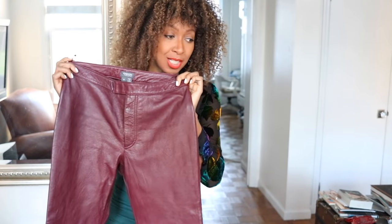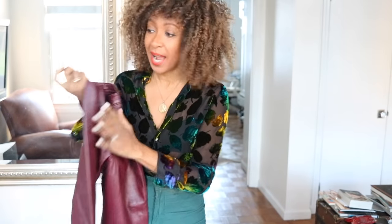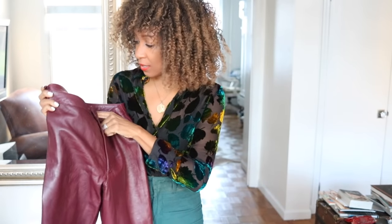Okay, so I hope you enjoyed seeing that section from No Relation. That is actually my hands down favorite vintage shop in Manhattan. These are the leather jeans that I was telling you about. Turns out that they are leather. I actually thought they were faux leather, but they're not. It's genuine leather pants and they fit perfectly.